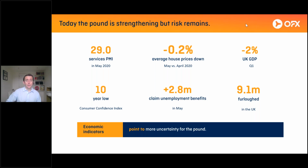The second one up there, UK average house prices. Not something that we'd normally look at. Doesn't normally play a big part in the demands and swings for the pound and other currencies, but UK average house prices really paints a picture of what's going on behind the scenes in many ways.